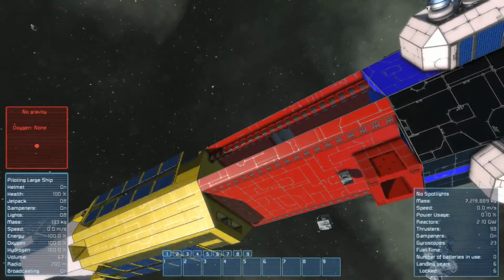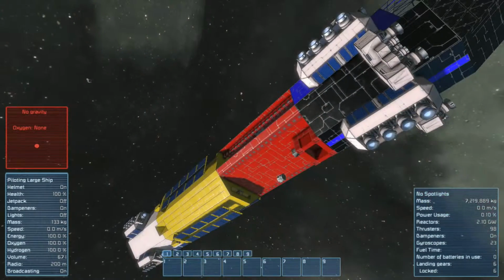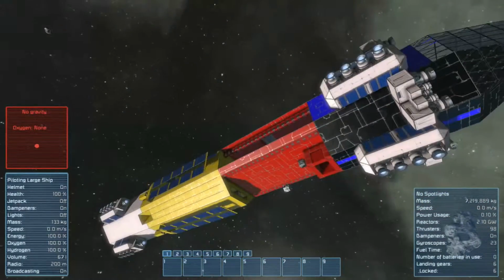Oh, there goes my escape pod. It did detach and got thrown all over the place.